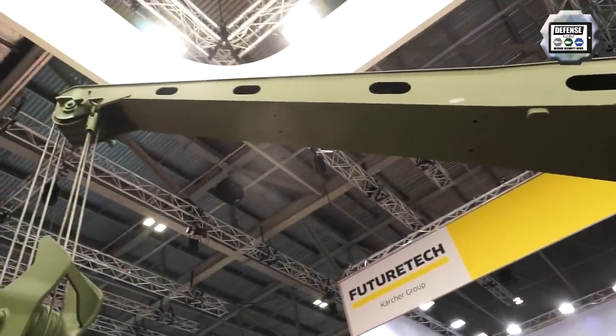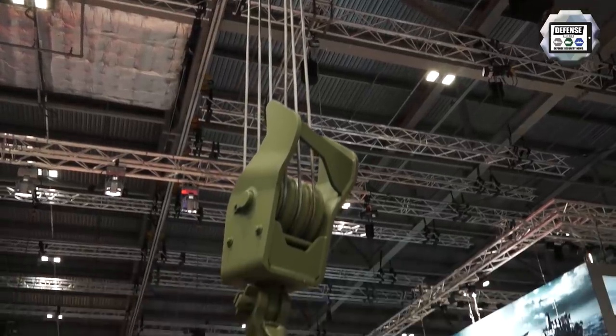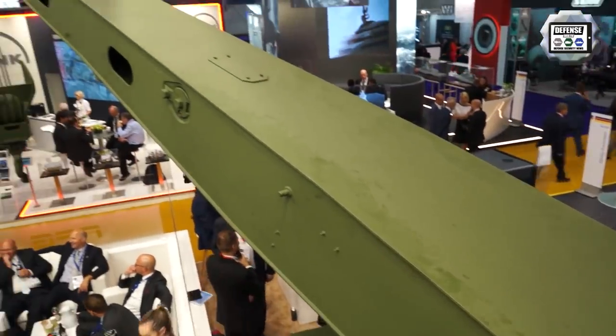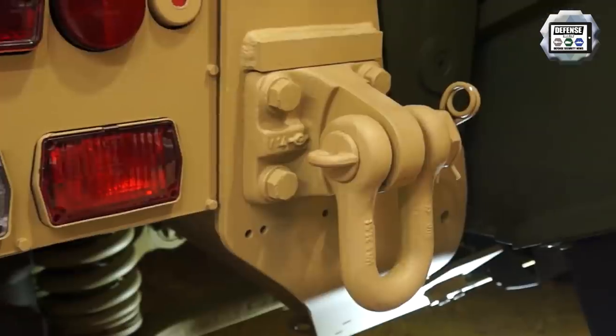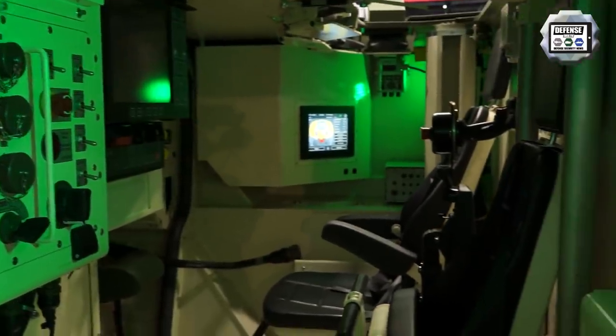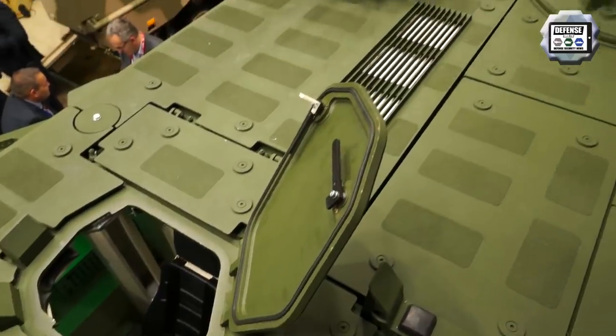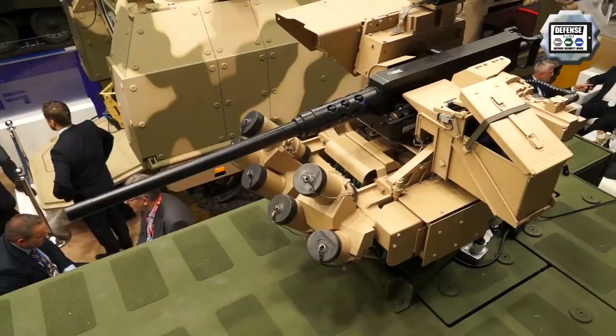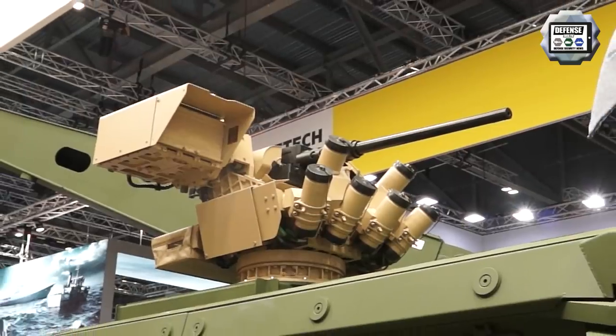And it features a 20-ton crane and a 20-ton main winch as the main tools for recovery, as well as the cutting and welding stations and whatever tools the potential user requires for his services. The module you see behind us is an armored module. It fits to the standard interfaces of the Boxer ARV.